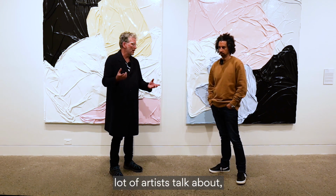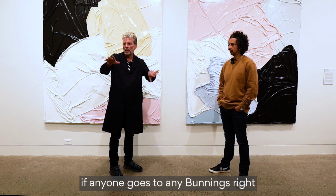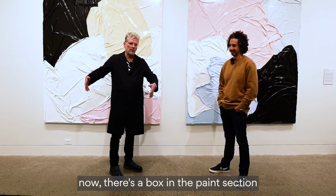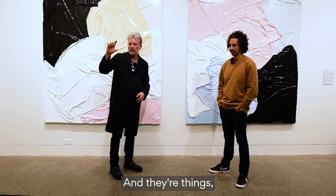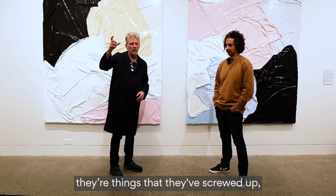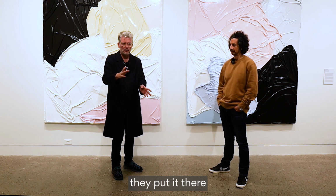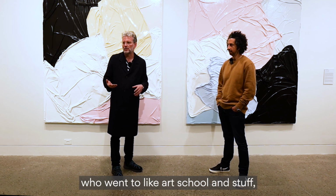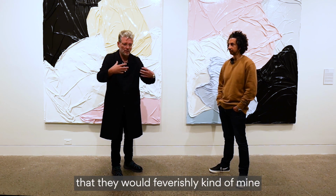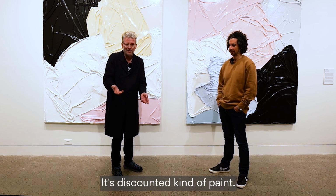And a lot of artists talk about, if you go to Bunnings, if anyone goes to any Bunnings right now, there's a box in the paint section which is called mistints, right? And they're things that they've screwed up, where they haven't got the right colour. So rather than discarding it, they put it there. And all the young painters that I know who went to art school, they would feverishly mine these to look for colours, because it was cheap, discounted paint.